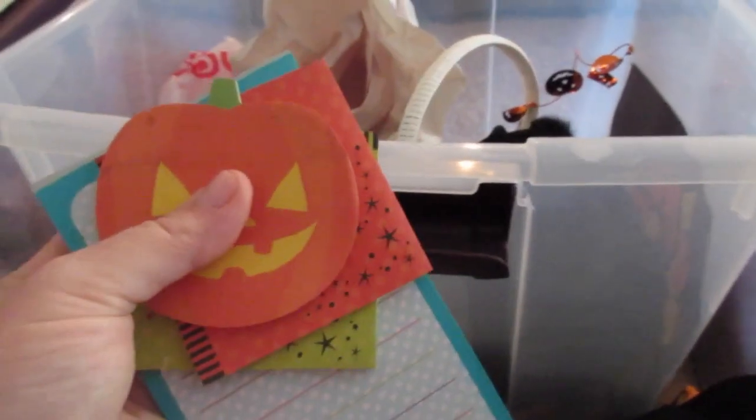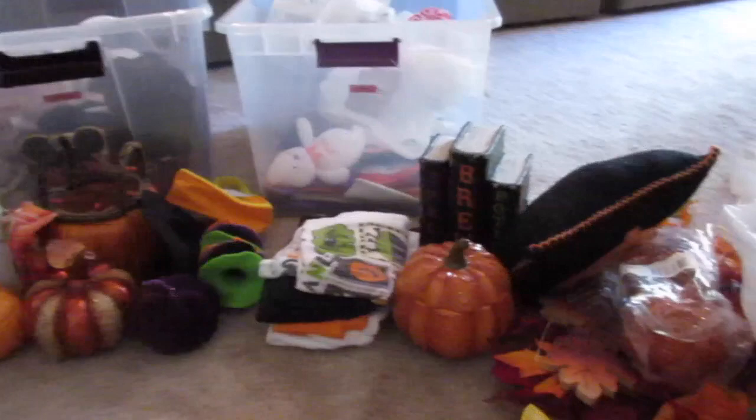And I even store my seasonally appropriate little writing notepads and things like that, and some of my girls' favorite artwork that is seasonally appropriate, in those bins as well. So that way if I want to get it out again to decorate with it, or use my notepads, I can just store them with my holiday decorations and I know where they're at. So you can tell I'm definitely not lacking anything Halloween decoration wise. I have plenty of stuff.